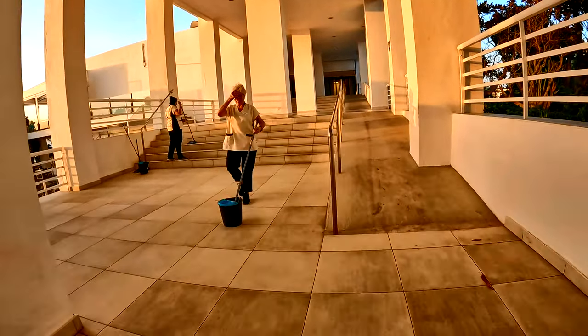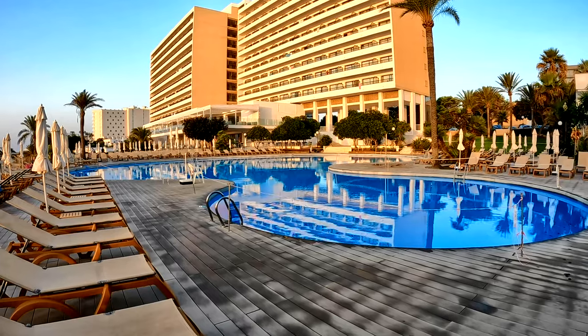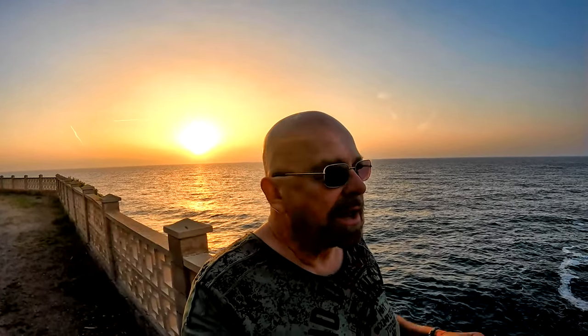Morning. And there's a young lad there, sweeping up all the rubbish, getting rid of all the dust from the pool. Cleaning the walkways, cleaning around the pool area, picking up rubbish. Is it perfect? No. There are little things, especially in your room, your shower area, that could be improved on. But the staff I've seen here are all trying their hardest, doing their best.